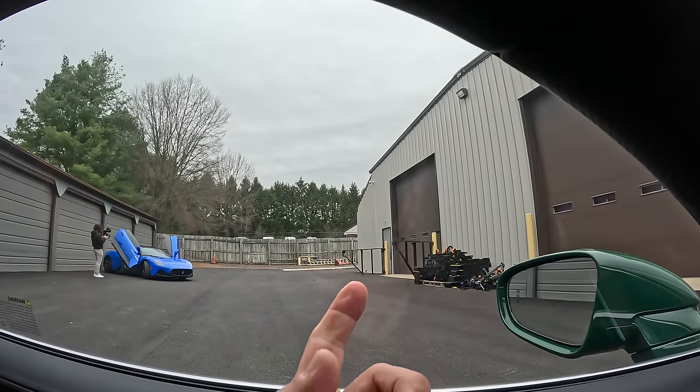This also has the lightweight and noise insulated glass. So that's supposed to reduce the weight of the windows and also keep noise from coming in from the outside. That seems counterintuitive. You figure lightweight glass would bring more noise in. So not sure what Porsche is doing with that. But anyways, lighter glass and less noise. $1,250.